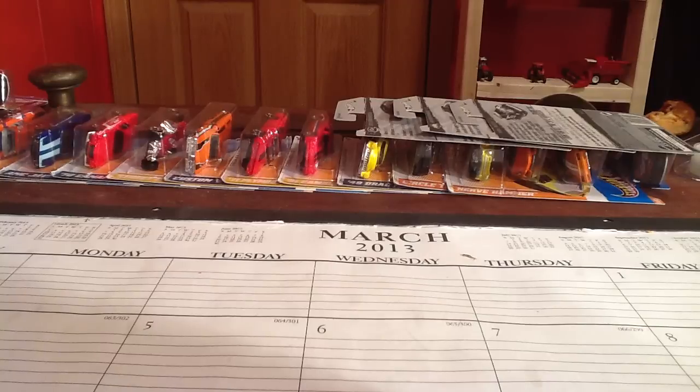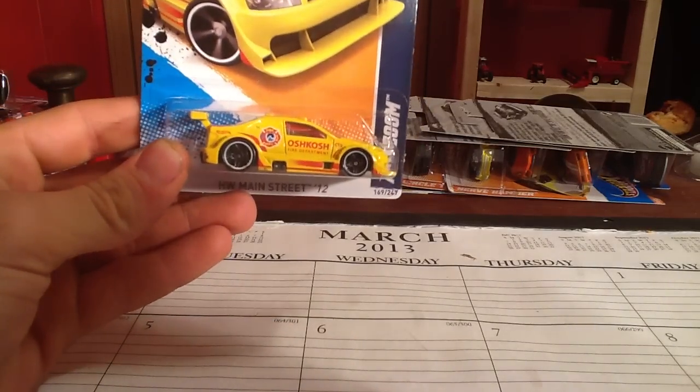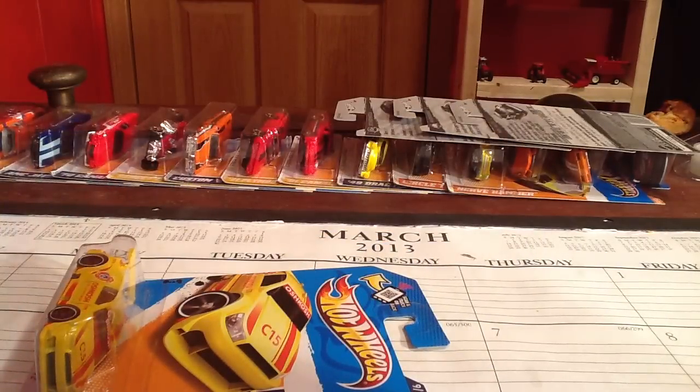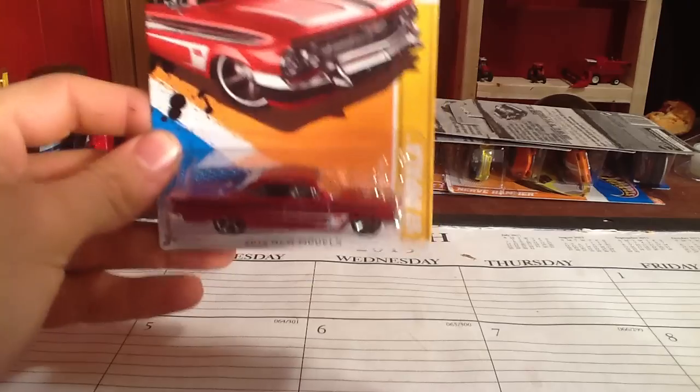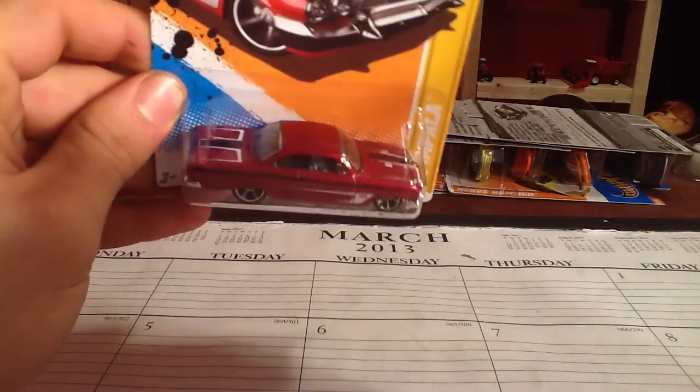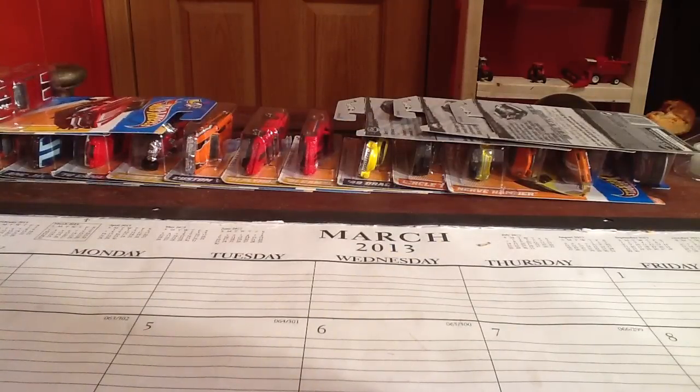Another one. It's okay. The Amazon. Oshkosh Fire Department. That's cool. I like that one a lot. Okay, here we go. This is a 61 Impala in maroon with some pinstriping. That's sweet. I like that car a lot. I want a real one of them.